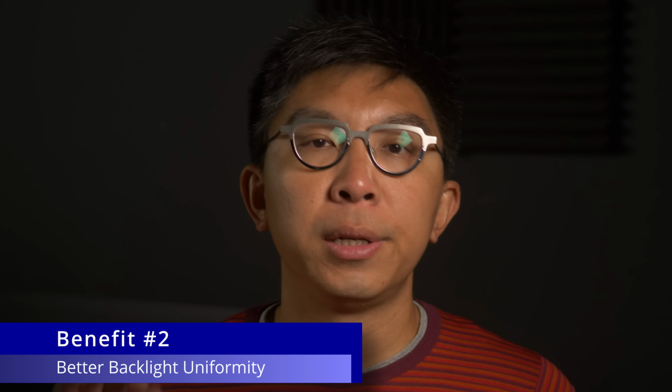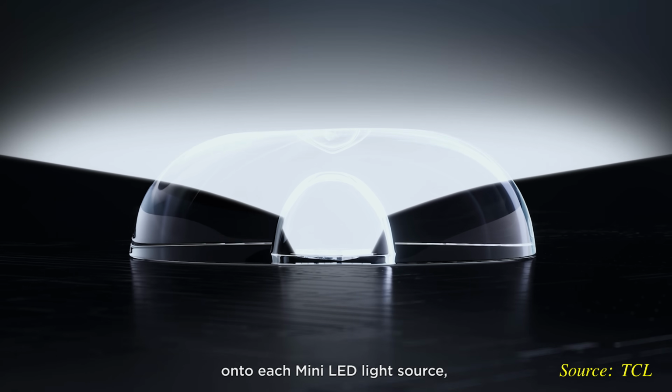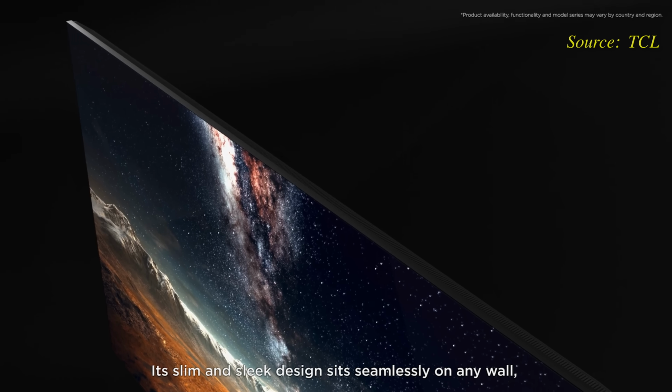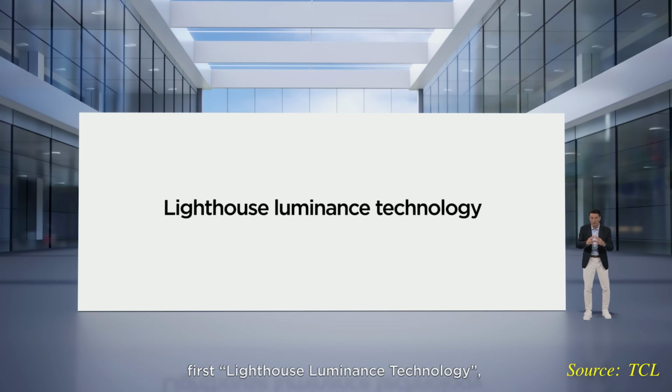Furthermore, TCL has applied a sophisticated micro lens onto each mini LED light source on the X955 to concentrate the light in a more effective manner, therefore not only enhancing overall image brightness and contrast, but also reducing light leakage and halation artifacts, all without needing to sacrifice the slimness of the TV. TCL calls this its lighthouse luminance technology.